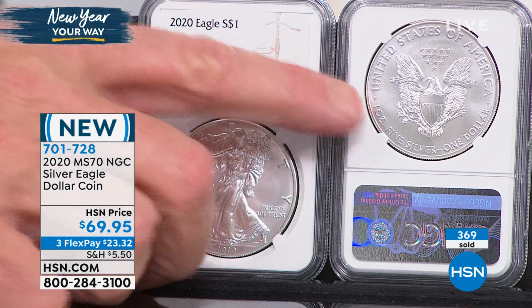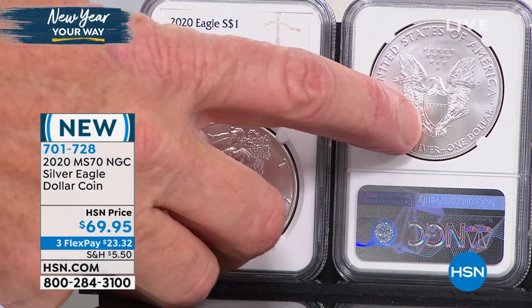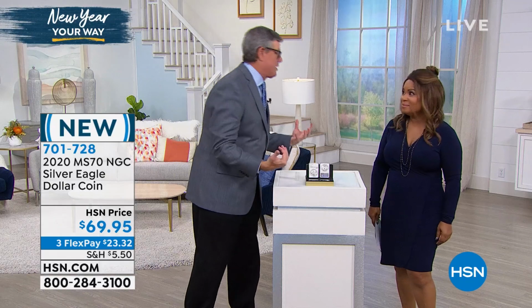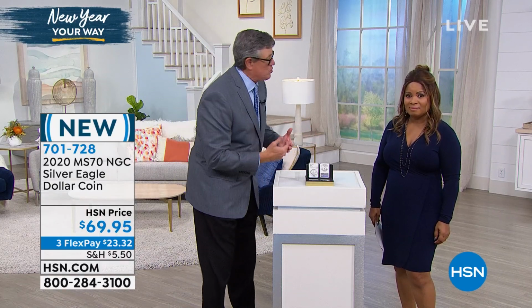Let's not lose sight of the fact that there's an ounce of pure silver in here. It was not that long ago that the silver in here was over $50, just the silver part of it. So you've got, like I said, this great alignment of the stars. Silver is near 7-year lows. It's started to go up, but it's relatively low.